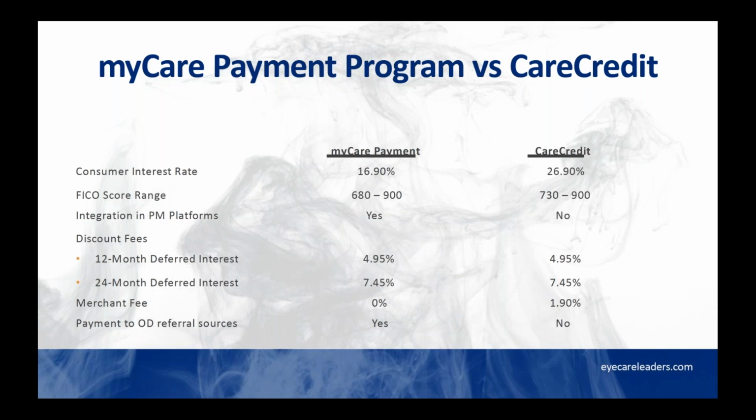The initial phases here, I talked about a 580 credit score. Under this program, the three tiers that we have embedded today are going to go from 680 to 900. Care Credit's about 730, 740 to 900. It's not really a FICO score, it's more of a TransUnion score, but basically the same thing.